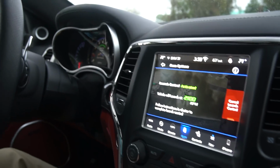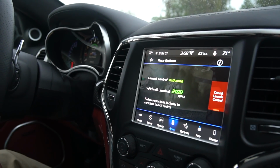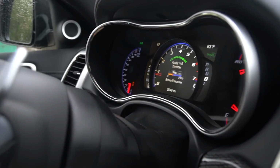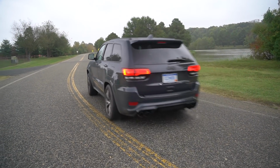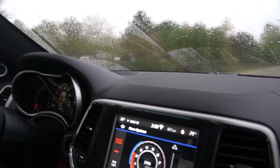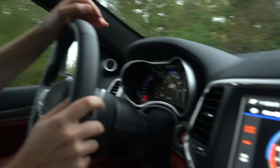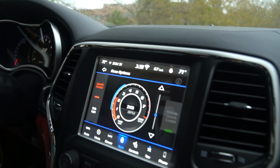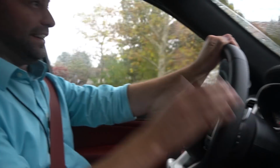Right, head against the headrest. I'm nervous. Alright, so now, vehicle will launch at 2100. Follow instrument. So, launch enabled, apply full throttle, and go. Jesus. Holy cow! That's the most brutal acceleration outside of like a roller coaster I've ever felt. My eyes need to get back together.